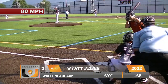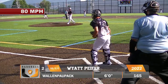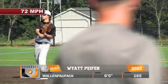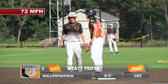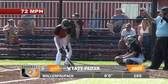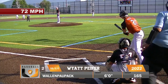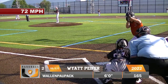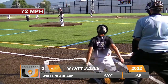In 2 hours. Usually still good enough to get 7 innings in. As here comes the pitch. The runner goes. That is outside for a ball. Throw to second is... One ball, 1 strike here to Wyatt Pfeiffer. 6'1", 165. And outside and low, 2 balls and 1 strike.